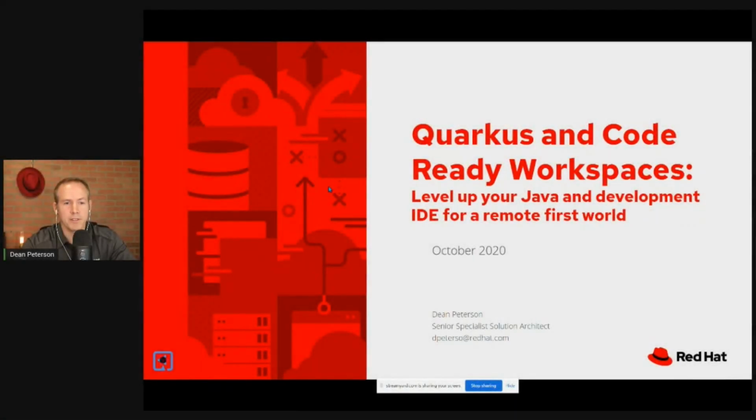Code Ready Workspaces, leveling up your job and development IDE for the remote first world. So just quickly, we have a lot of ground to cover.